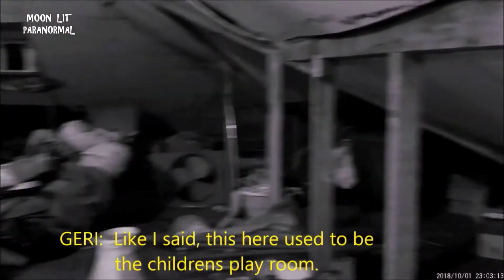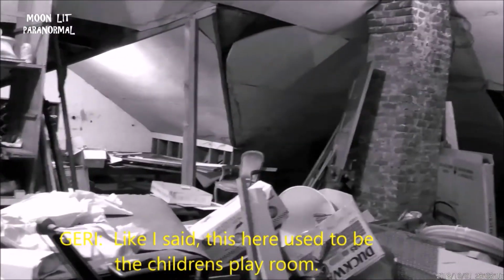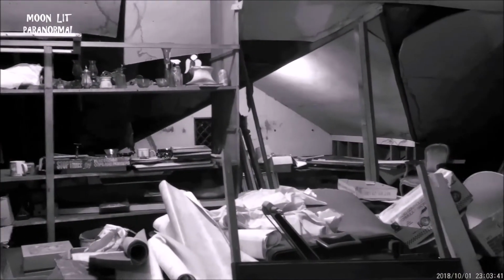And like I said, this here used to be the children's playroom. Let's do a PSP7 up here and see if we get anything. What do you think? I mean, there's no holes in the floor. You just have to be careful that you don't trip. Okay, if anybody's up here with us in the children's room, I'll turn this on, and if you could tell us your name. Is anybody up here with us?